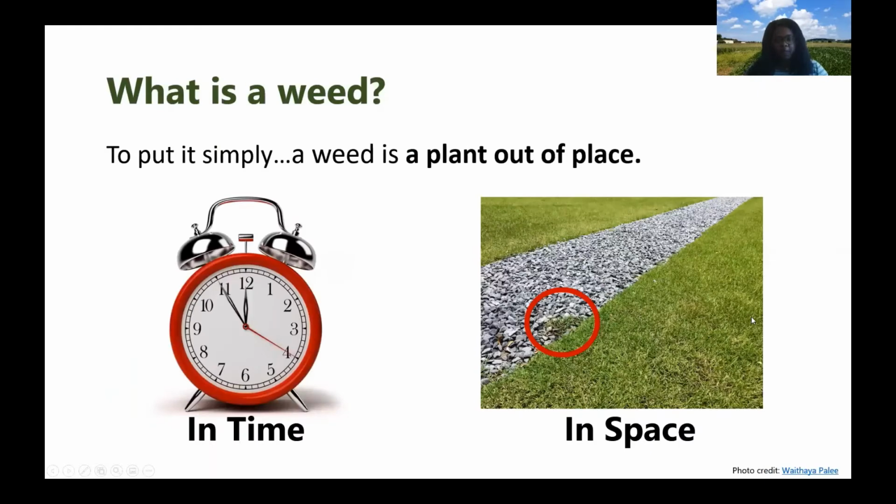So to put it simply, a weed is a plant out of place. Ralph Waldo Emerson has a quote where a weed is a plant whose virtues are not known yet. But to put it very simply, it's simply a plant out of place. That can be out of place spatially, like on the right here. I hope you guys can see my cursor. You see this lawn and there's a walkway, and assuming this grass is of the same species or mix of turf, just because it's a few inches outside of the lawn, someone would probably consider that a weed.